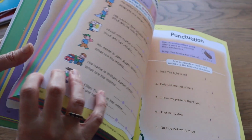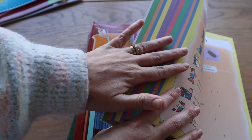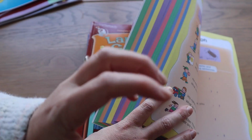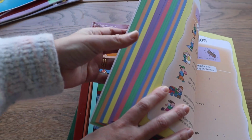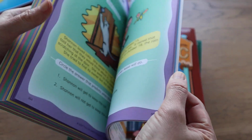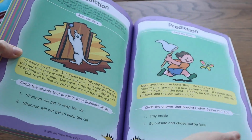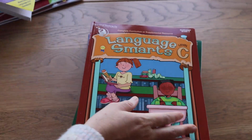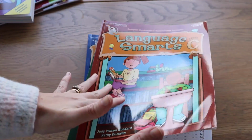And I also think because it's so beautifully organized into different categories, if you want to use this as just a supplement, you can easily just find that in the book and pull it out and use it. You're not going to have to spend your life going through all the different lessons trying to figure out where everything is. It's all there. So that is grade 1. We've got grade 2 here, which is level C.